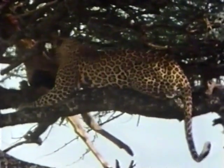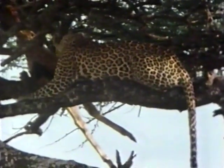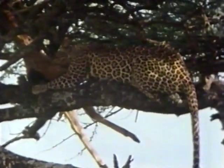The leopard is hunted and killed alone by night, and by sheer strength and agility has brought this reedbuck, which is almost as heavy as itself, into the tree to feed on at leisure.